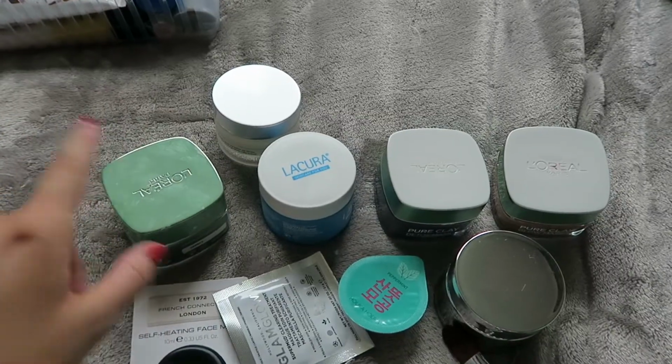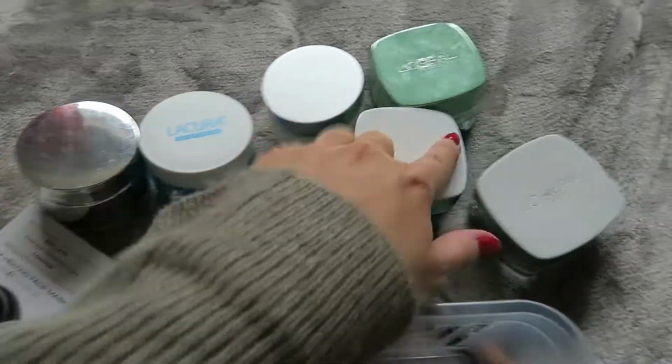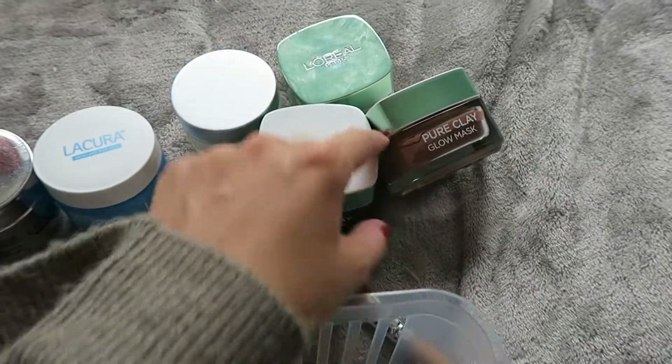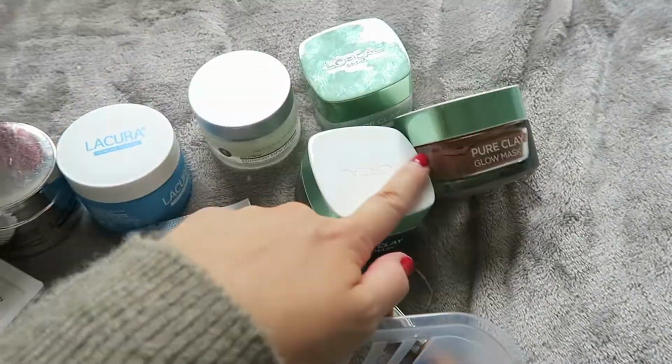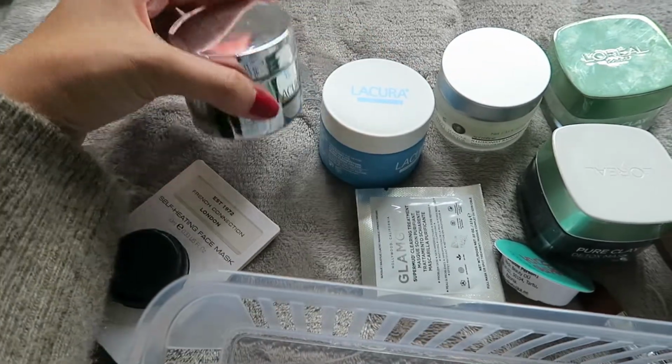And then the last of my face masks are these, which are in glass containers and pots. I think I'm going to keep all of these because these ones are almost all gone. Even though they've been open a little while, they're still okay, and I've got a little bit left that I just want to use up before I get rid of them. And then these ones are absolutely fine. They've still got a fair amount of product in.